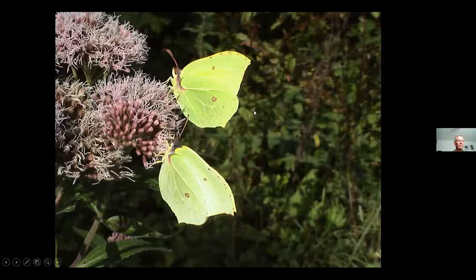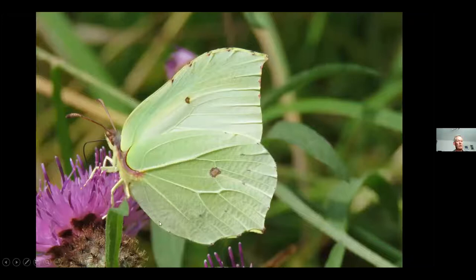And then if we close in on the female, there's the female, which is a sort of whitish green colour. In fact, at a distance, can look rather like a large white when it's in flight.